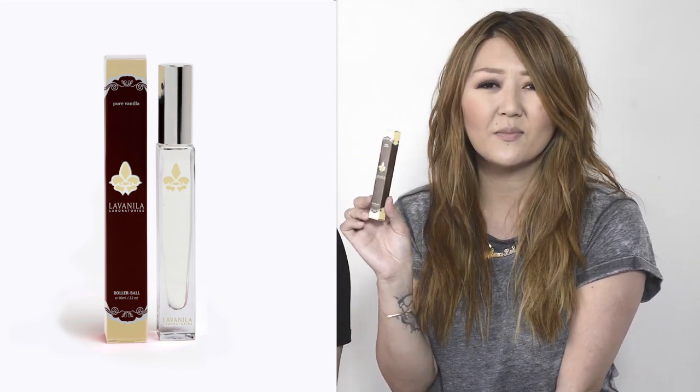The next item we're going to show you is a La Vanilla rollerball. We're restocking this. Both of us use it. We love it. It's very clean and just doesn't smell too perfumey. It's more of that essential oil smell, which we both like.